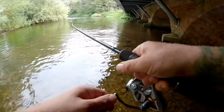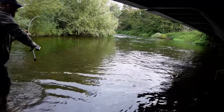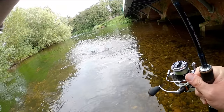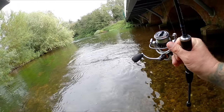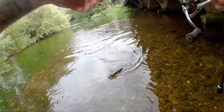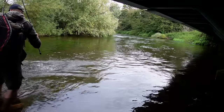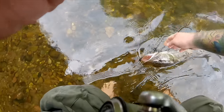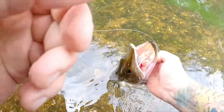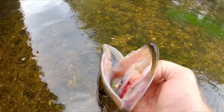There it is. There we go, what a hit. That didn't take very long. Instantly, a little jerk bait cast out. Just choked it too. That was a shadow wrap. These pike must be hungry today. Look at that. Absolutely choked it.